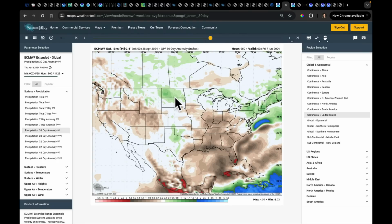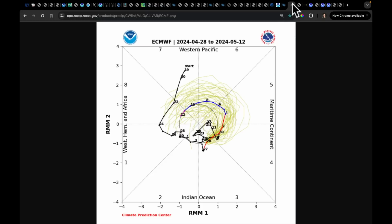So I see wetter in the northern plains, stormy still through the central U.S., a little bit drier signal here, which kind of matches our analogs. Could we be wetter in the northeast? Well, they've been drier as of late, so a little bit of moisture there wouldn't necessarily be a problem. So given that, let's start to wrap this video up.